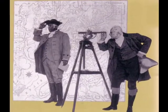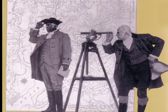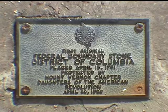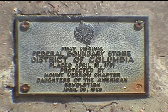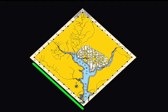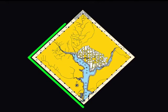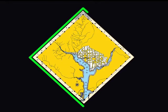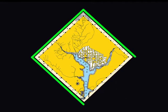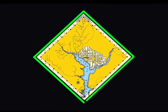Jefferson, as per Washington's instructions, told Banneker and Ellicott to begin their survey at Jones Point in Alexandria, Virginia. This was to be the southernmost point of the square. They were told to run a 10-mile sight line to the northwest, make a 90-degree turn, and run a second 10-mile sight line to the northeast, make another 90-degree turn, and run a third sight line to the southeast, make a final 90-degree turn, and run a fourth sight line to the southwest.